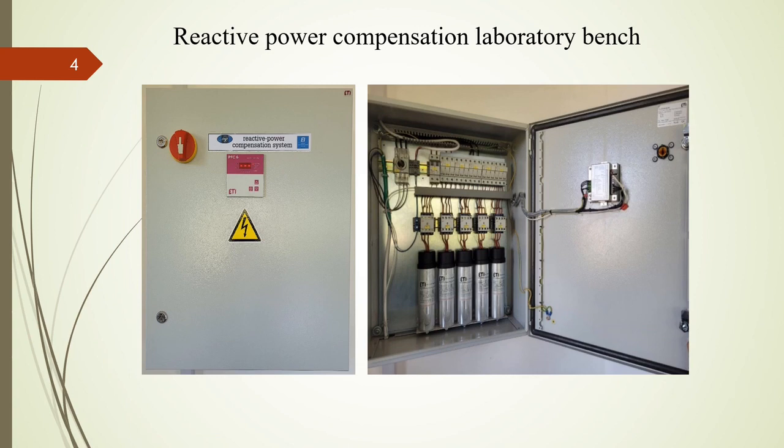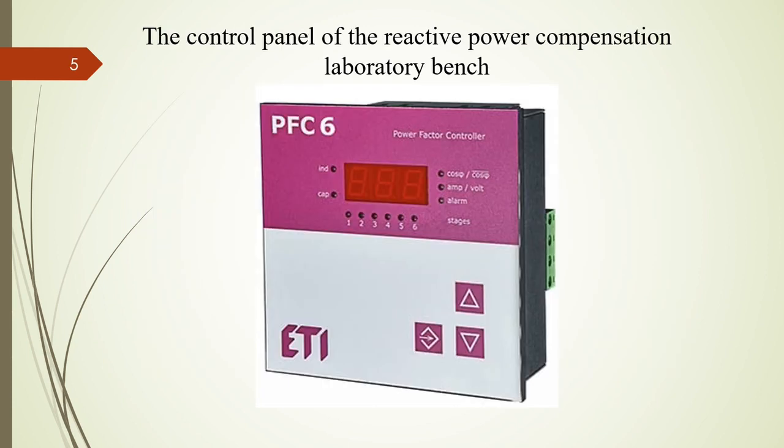The main unit of the developed laboratory bench consists of a metal power cabinet with 5 capacitor banks of different ratings, 5 magnetic contactors, 5 three-phase fuses, and a circuit breaker. The PFC reactive power controller has a data transfer interface according to the Modbus RTU protocol, as well as configurable discrete inputs and outputs. The display shows the installation status and main parameters.